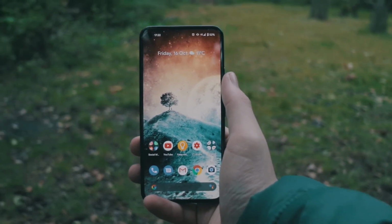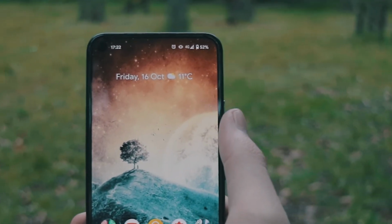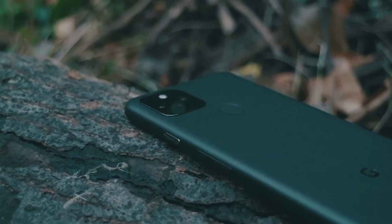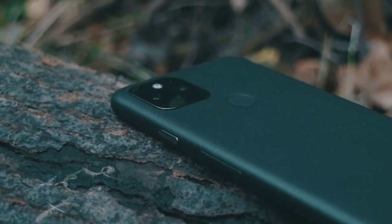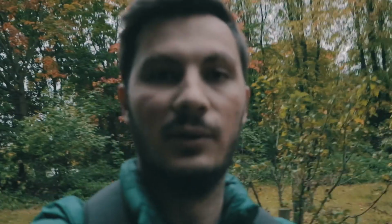As you can see, an edge-to-edge display with a little hole punch camera up here. The back is some sort of combination of aluminium and plastic, because it does have wireless charging as well, and reverse wireless charging, or battery share as they call it on the Pixels.